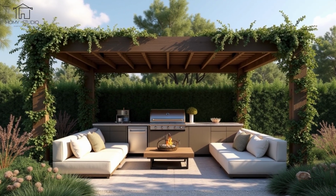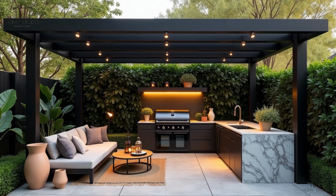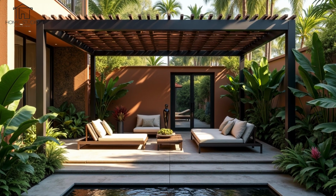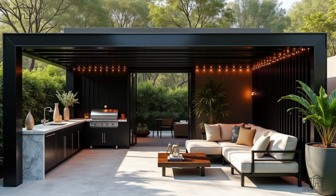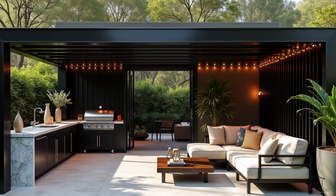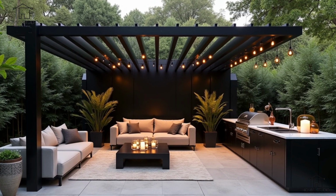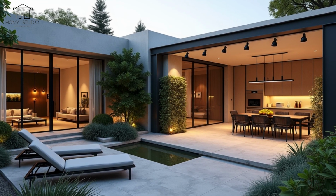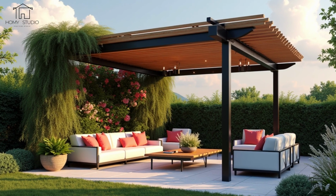As summer peaks, the pergola becomes a cooling oasis. Misting systems, ceiling fans, and sunshade panels help regulate temperature. Textiles are lighter, more breathable. Decor focuses on freshness, glass vases with water and foliage, linen napkins, bright ceramic dishware. Evening gatherings glow under solar lanterns and twinkling lights.